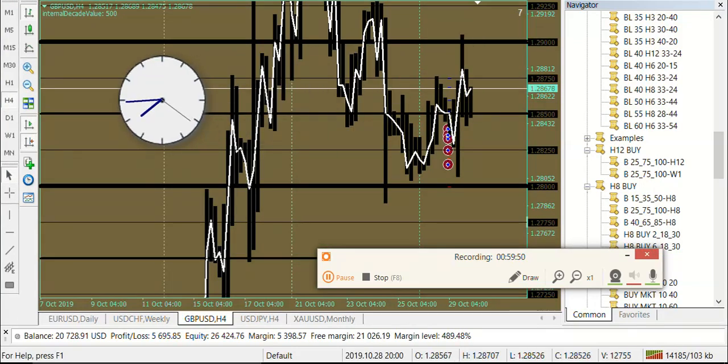Okay, look at, oh, there's no commissions though. Oh wait, but still, look at this. Come on, under a pip. Commissions can't be a pip and a half on this. It's not even that. It's like 0.2 of a pip in commissions at this broker.